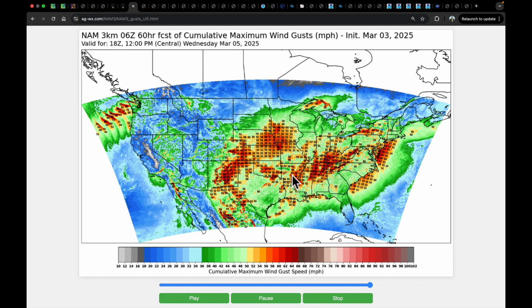We've got incredibly strong winds with this system. These are synoptic level winds. This is not capturing thunderstorm-generated winds. So please be prepared for these winds that are coming with this particular system in these areas.